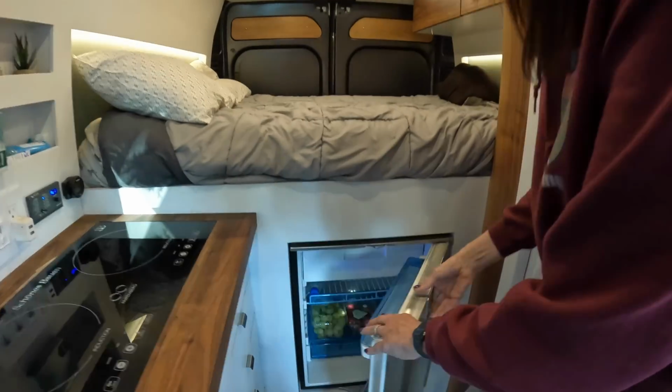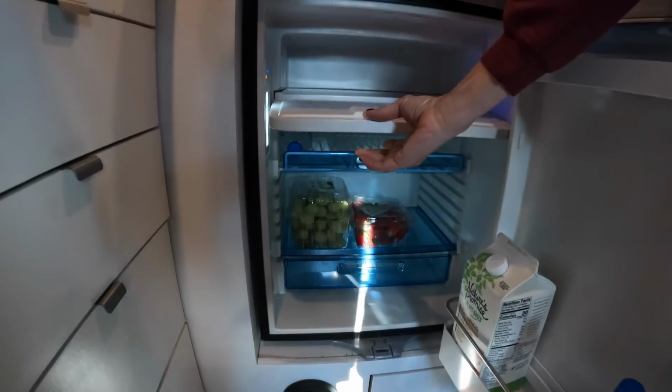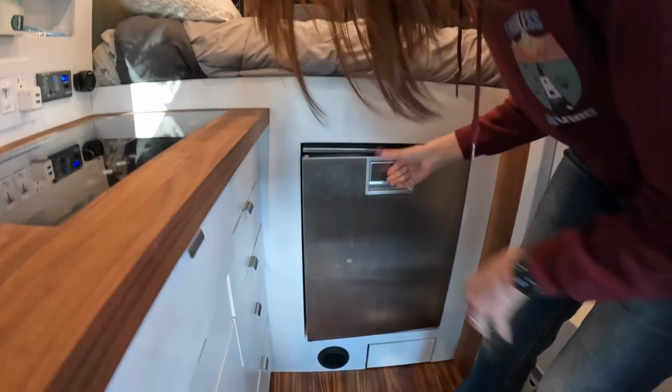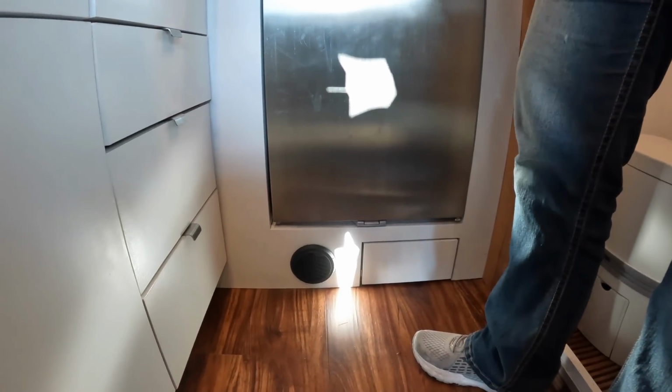Here's your 12-volt fridge. We don't have a lot of stuff in there right now. Little freezer there. And then you have your Webasto. This is where your heat is coming out right here. And again, it's super effective.